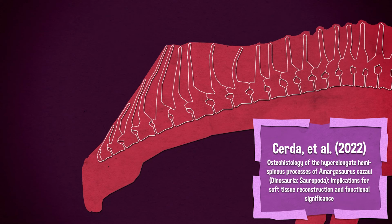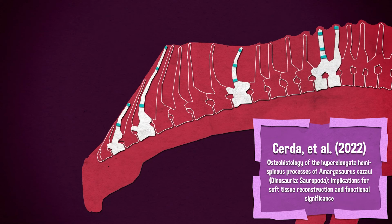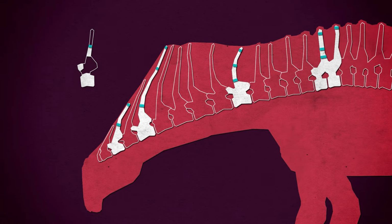Cerda et al. sampled slices from 5 of Amargasaurus's neck vertebrae and some dorsal vertebrae, as well as one sample from an indeterminate Dicraeosaurid, also from La Amarga Formation, and they looked at the histology of the bones under microscopes to try and find patterns in how these bones grew, to try and figure out what they were covered in. Cerda et al. found that the evidence for a horny sheath is ambiguous at best, but the evidence for modeling in the spines is pretty good, as is the evidence for a system of ligaments in between the spines.